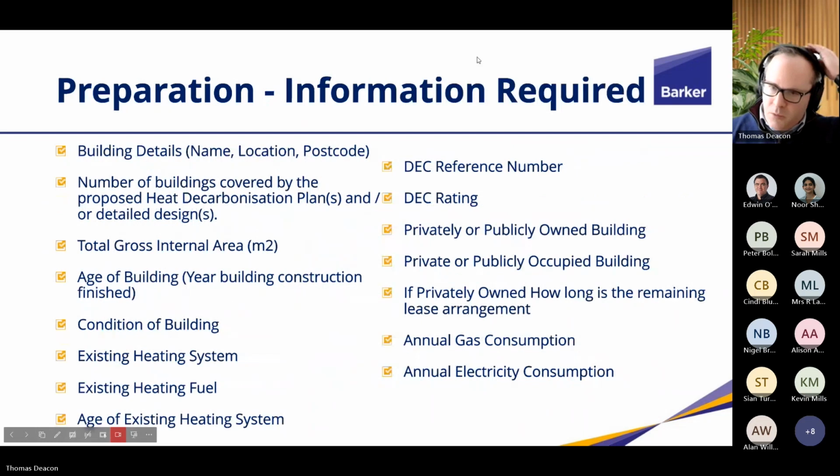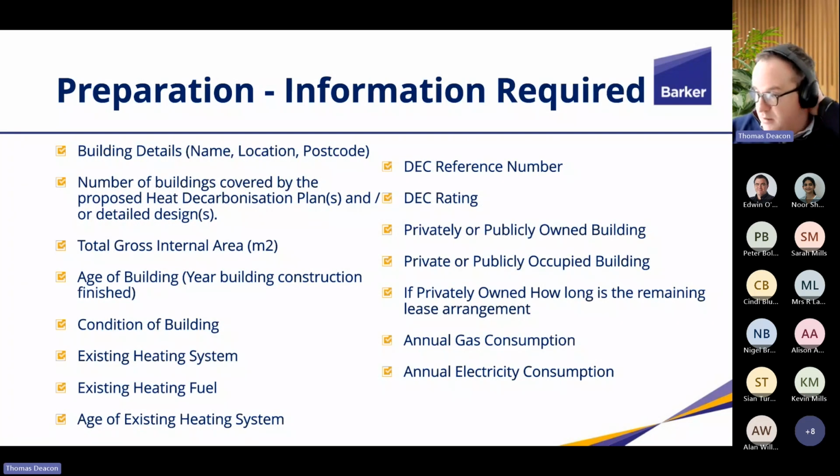So what do you need to put an application in? Well, quite a lot of data. If your application is over £100,000, and if you want some guidance on what your application value might be, then by all means we can talk about that on a case-by-case basis.